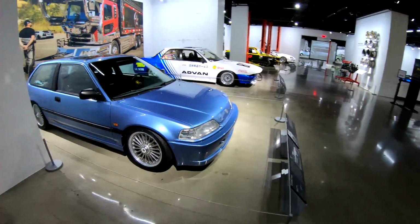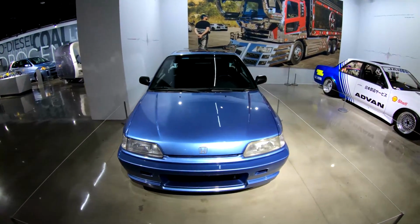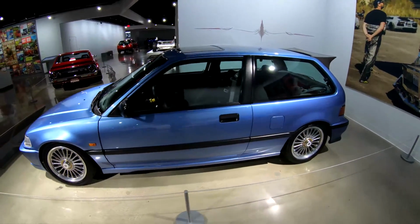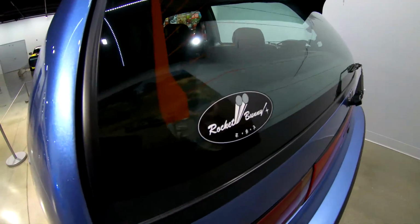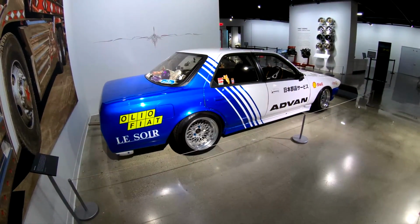This, oh, I'm gonna get this wrong. I think this is Jonathan Wong's. Yeah, Jonathan Wong, Super Street, all sorts of good stuff. This is a Civic, Mugen for days. He's been building it for a long time. Now, ooh, love that. Ooh, old school Rocket Bunny. Pretty dope.